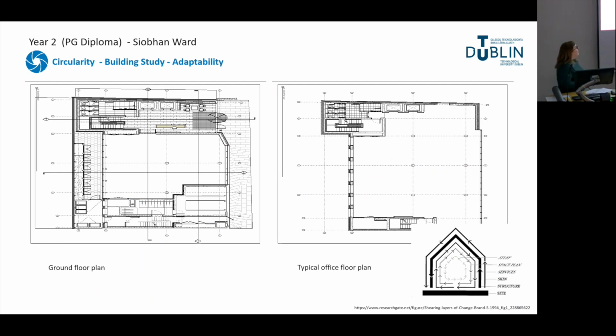So at building level, in the circularity module or element of the project, we carried out a critical appraisal of the current building design for adaptability to an alternative use with focus on residential. Currently, there is no accepted method to assess the circularity of buildings. However, we used the Flex 3 method developed by a researcher by the name of Baratz. It provided a matrix of flexibility performance indicators against which the building could be scored.